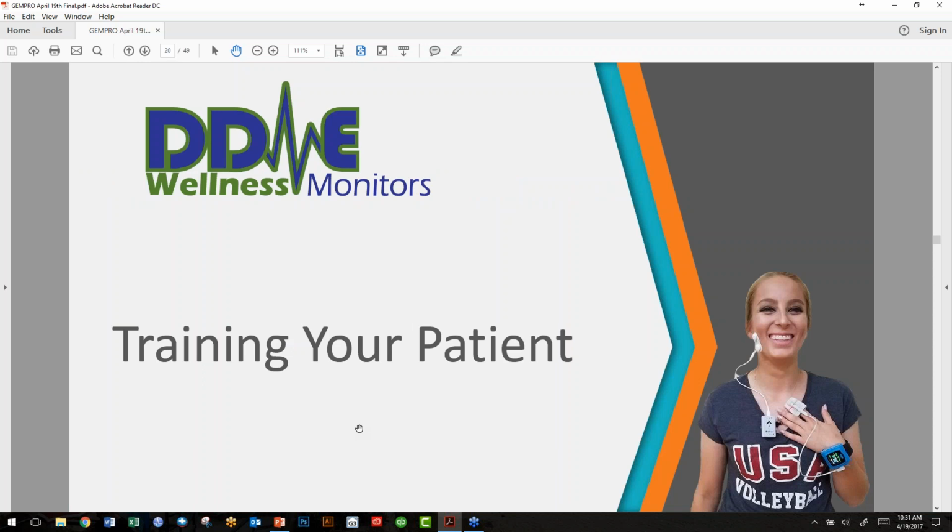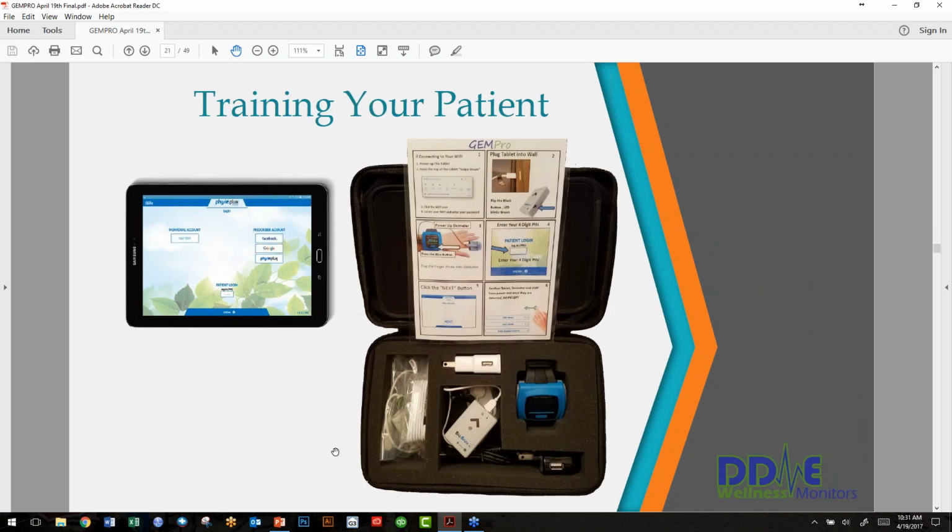So now I just wanted to spend a second talking about how you train your patient. On the right, you can see a picture of a person. That's the amp clipped to the shirt, and then the oximeter is a wrist oximeter with a finger probe. Okay. So I recommend using demo mode, just walking your patient through the process.